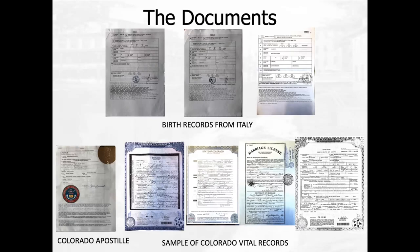And this is what an apostille looks like. So when you send them the original record, they will send you back this document and this seal, which you cannot break, which has the apostille and the original record. So all of the American records had to be apostilled by the state of Colorado. So the birth records, the death records, the marriage records, et cetera, et cetera.